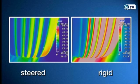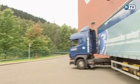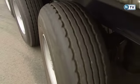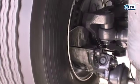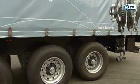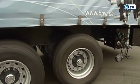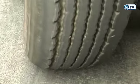The tire on the rigid axle can be seen to heat up as a result of the higher transverse forces. Tire wear is most pronounced in the case of a trailer. The great advantage of the self-steering axle is particularly obvious when cornering slowly. The tires on the third axle roll smoothly over the asphalt. The transverse forces that occur are minimal, and hence, so is the wear. This also protects the vehicle's chassis and improves maneuverability.